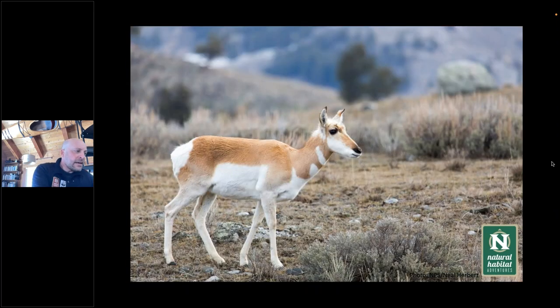And then a couple other things about their pelage. Their backs are kind of a reddish tan, the outsides of their legs are kind of a reddish tan. Their chest, their belly, their inner legs, their cheeks, and the patch on their rump are almost a brilliant white. And these very distinctive two white stripes on the neck are very characteristic of pronghorn.